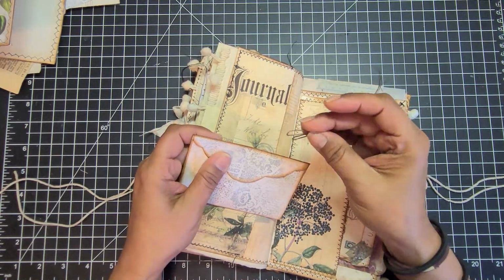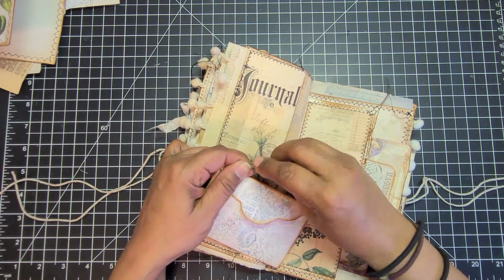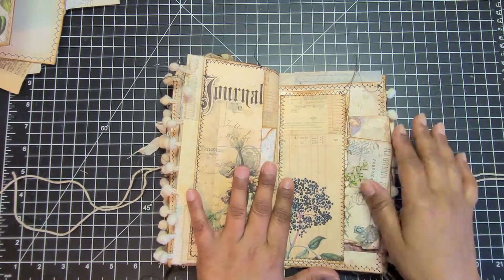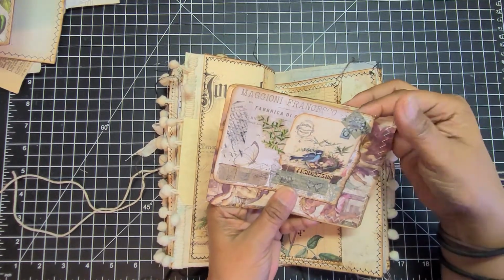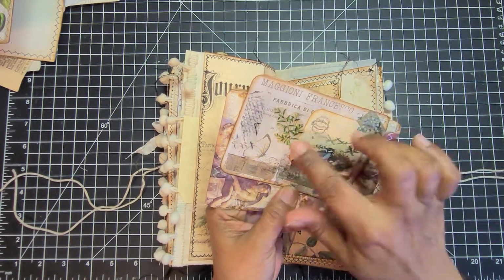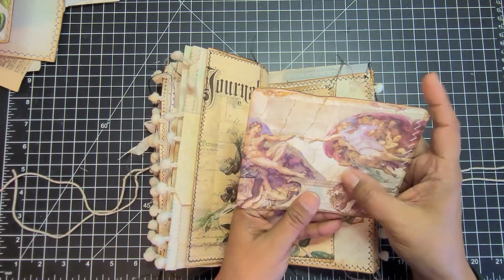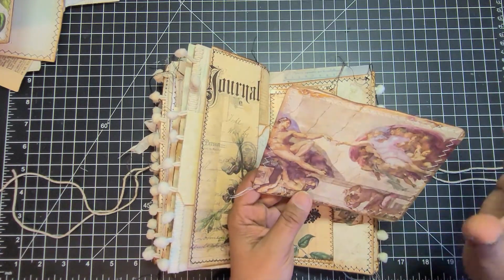And then, ooh, look at that. It's all distorted. Probably should get you another paper clip. And then on here, I made a belly band on the side. And I just stuck some ephemera in there. This is part of the digital, and I just did some layering and some washi tape and some images of burns. Then this came in an index thing that I had with a bunch of vintage pictures.